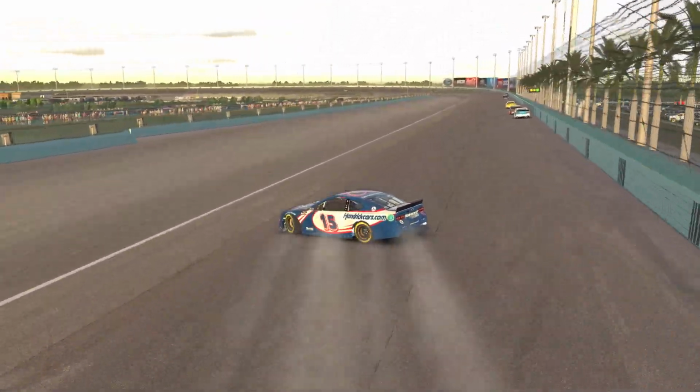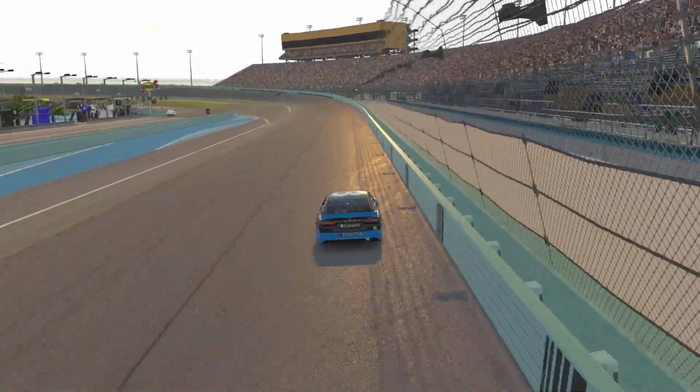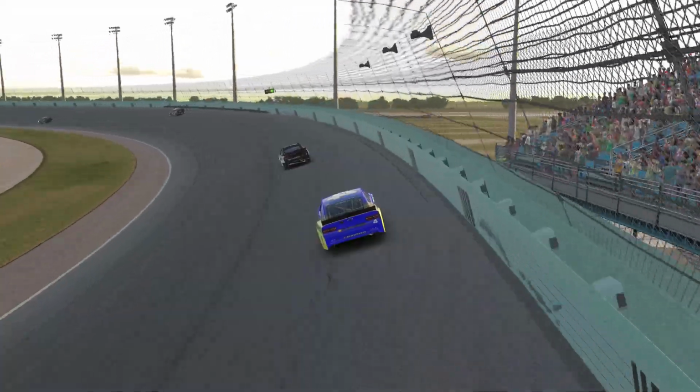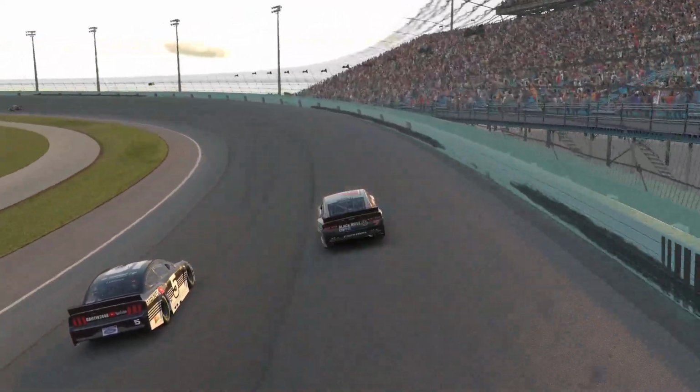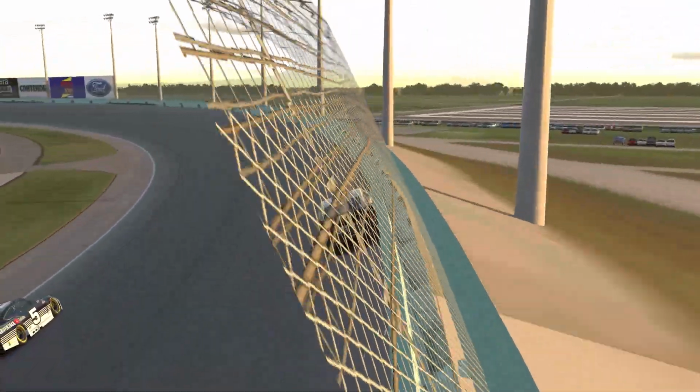15's getting loose off the corner, making hard contact with the wall, spinning to the inside. Didn't see that happen either. We were racing the 15 for a little bit. 8's making contact with the wall. Here's me and the 7. 7 got the wall above me? I guess so.